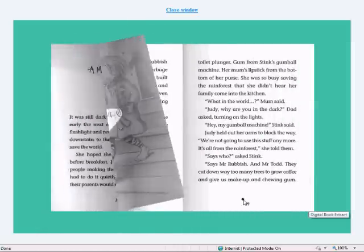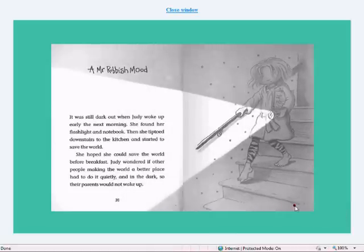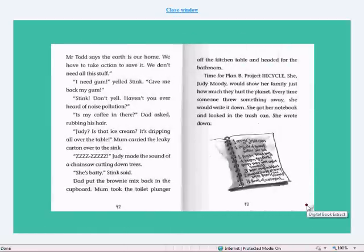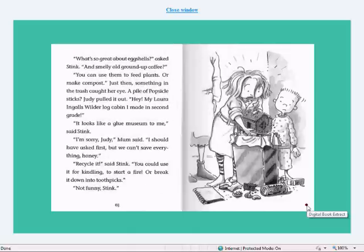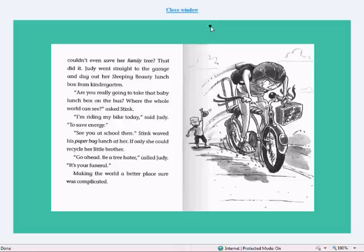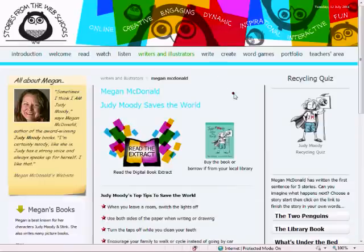You can turn the pages both back and forwards, and you can click on the corner to move through the book. If a child found a copy of the actual book on the bookshelf, it would look the same as the extract. So despite being on a computer, we have tried to make the visual experience as much like reading the real book as possible. The intention is that if the child has enjoyed the taster, they will go and have a look at the book. Now we'll have a look at the content which sits around the extract.